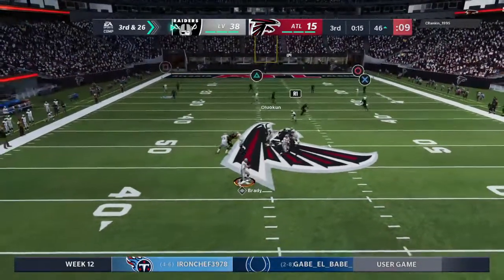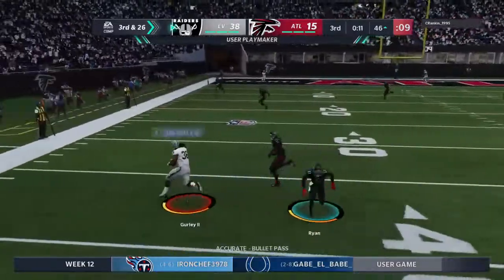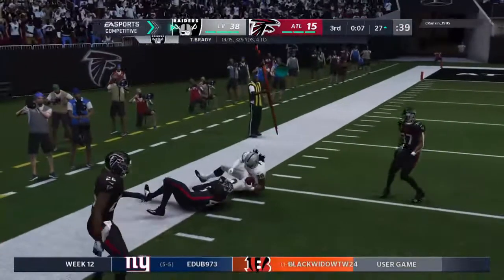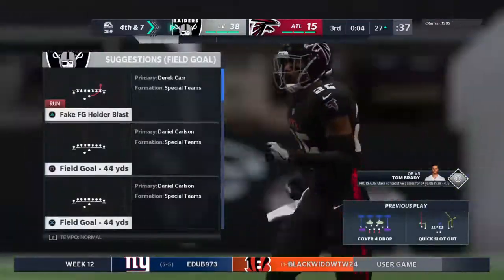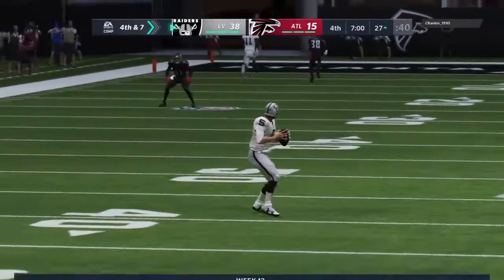Shotgun now for Brady. And he's got his man in stride, complete. And he'll be brought down at the 27-yard line. Complete. A crazy sequence here. A huge gain that time, but it still leaves them well short for fourth down.